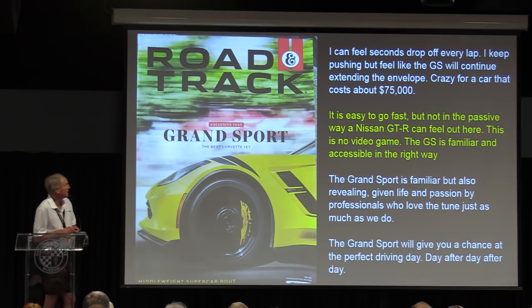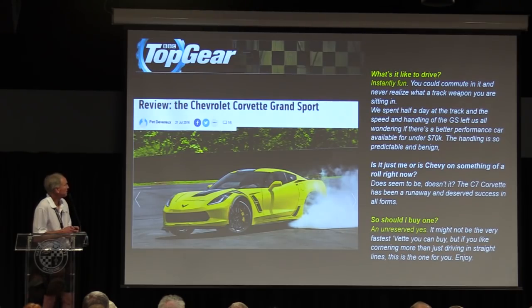Road and Track: he could go fast, but not in the passive way a GTR does, so kind of automated. This is no video game. The Grand Sport is familiar and accessible in the right way.